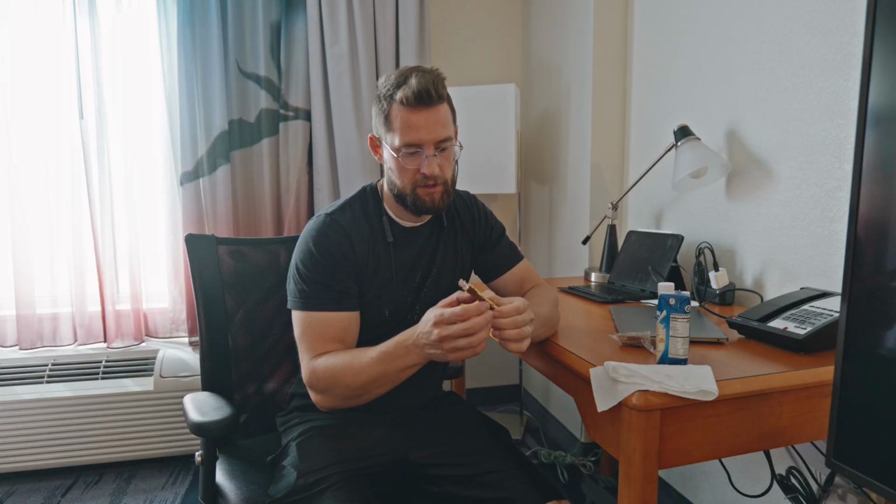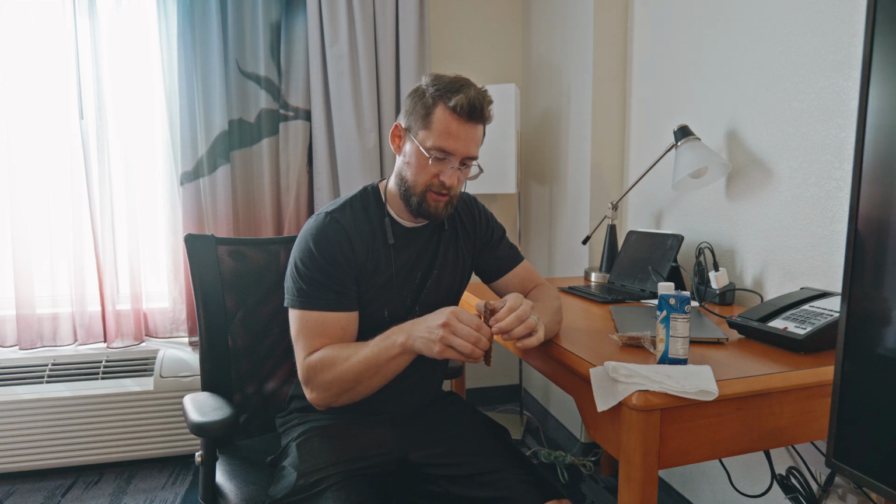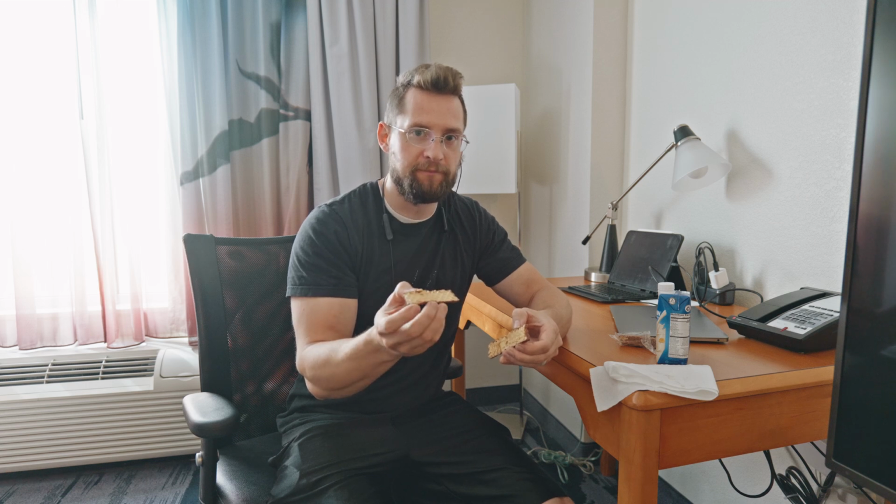Nutty Buddy and some protein. The lunch of champions. The correct way to eat a Nutty Buddy is one layer at a time, one level at a time. We're not animals. We don't just bite into the whole thing. One layer at a time. Flaky, you get the thinness, you get the peanut butter, the chocolate. Oh yeah. Yes, your fingers get a little bit dirty. That's part of the process.